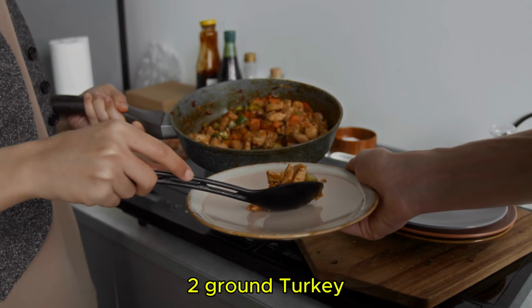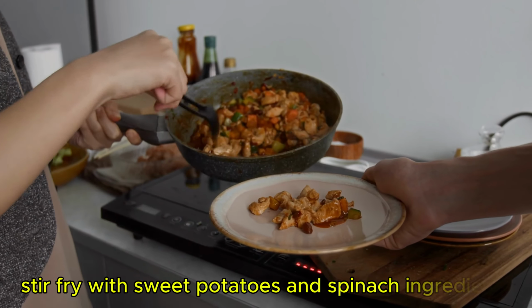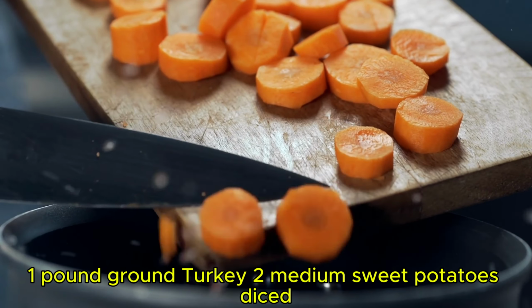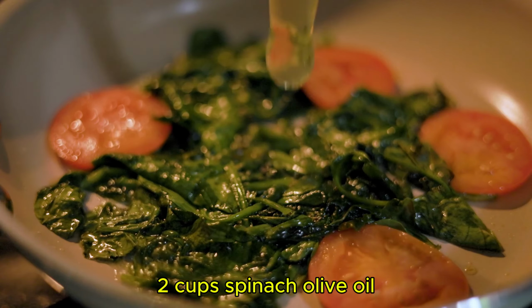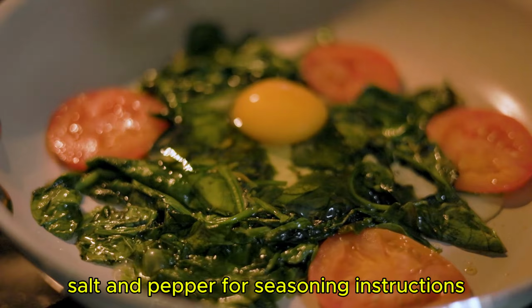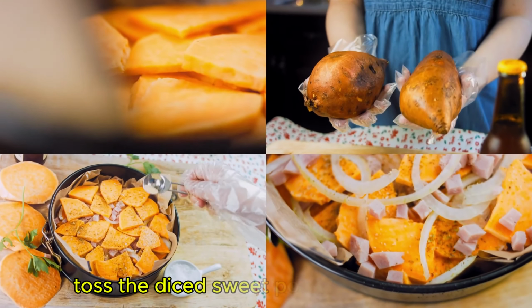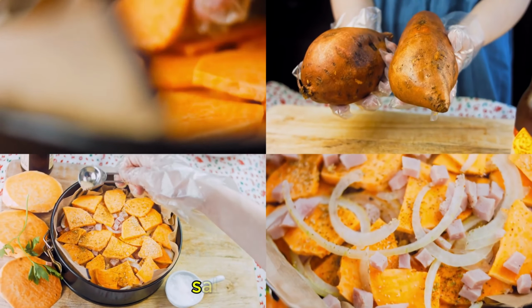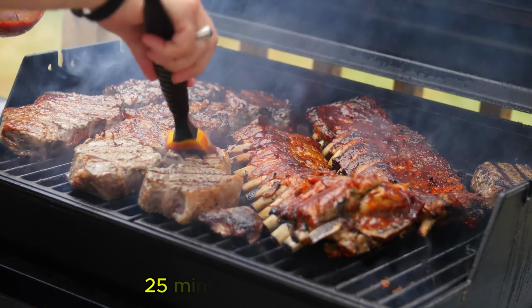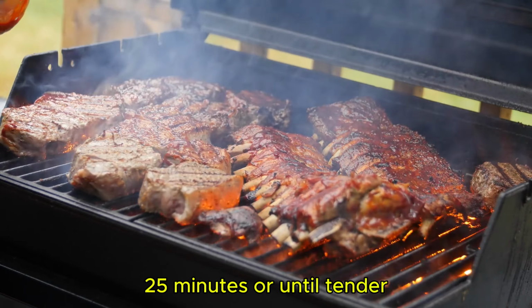2. Ground turkey stir fry with sweet potatoes and spinach. Ingredients: 1 pound ground turkey, 2 medium sweet potatoes, diced, 2 cups spinach, olive oil, cumin, paprika, salt, and pepper for seasoning. Instructions: cook the sweet potatoes. Toss the diced sweet potatoes in olive oil, salt, and pepper, then roast at 400 degrees Fahrenheit for 21–25 minutes or until tender.